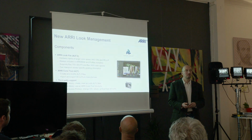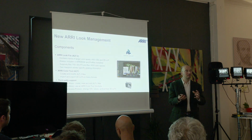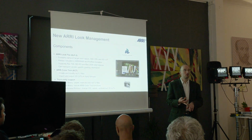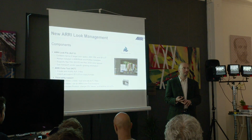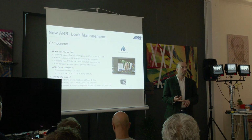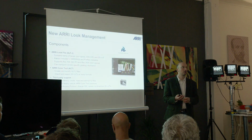And that look file contains the target color space. It contains the American Society of Cinematographers color decision list, the ASC CDL, and it contains a 3D lookup table, a 3D LUT. Now, I'll come back to the target color space.